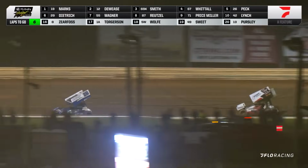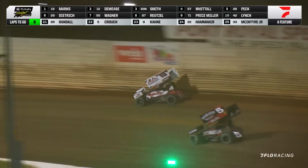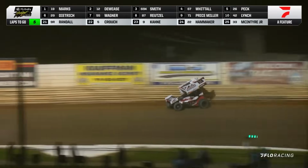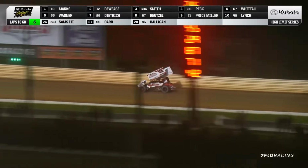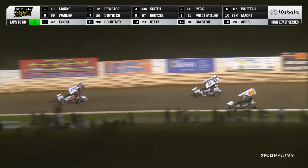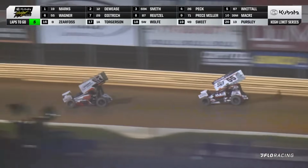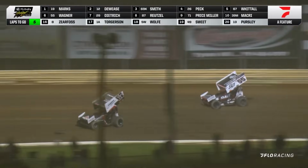Then it's Danny Dietrich. Back behind him, you got Logan Wagner, Aaron Reutzel, Parker Price Miller now to the top 10. The Indy Race Parts number 71 looking underneath of Aaron Reutzel for the 9th spot down the front stretch. Cannot make the pass, but PPM's up into the top 10. Logan Wagner also starting to make some noise as he as well as Justin Whittall right in front of him. Logan Wagner looking to crack the top 5. Closing stages here right now.